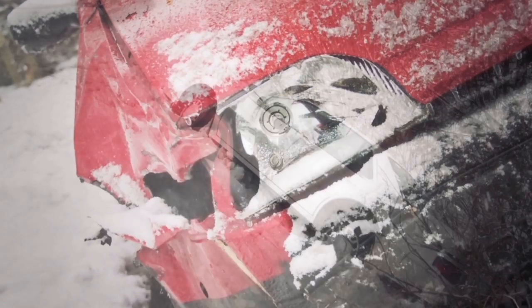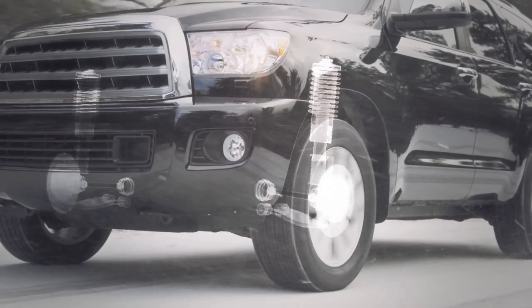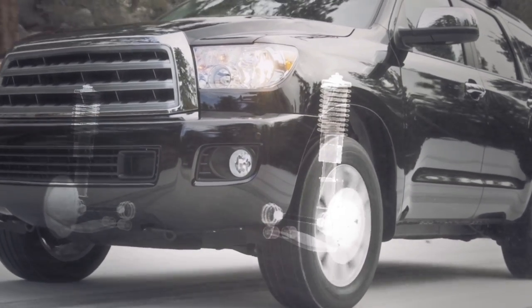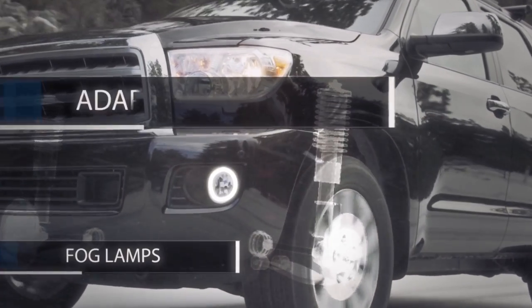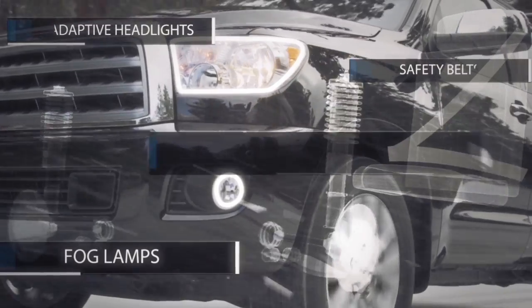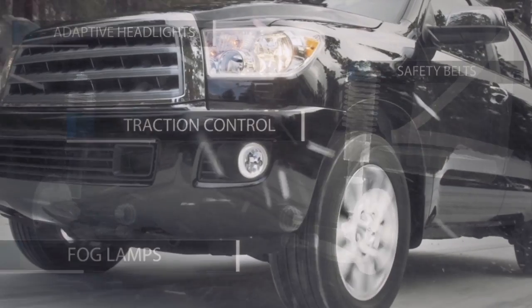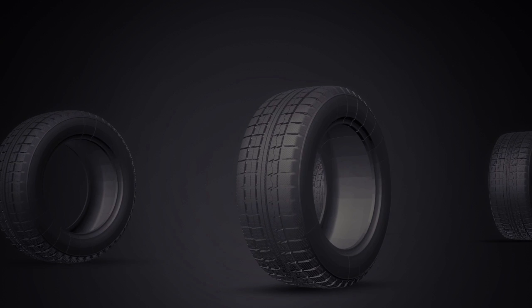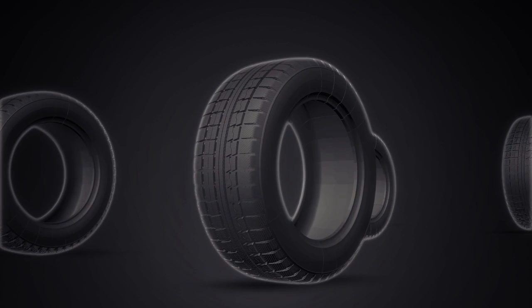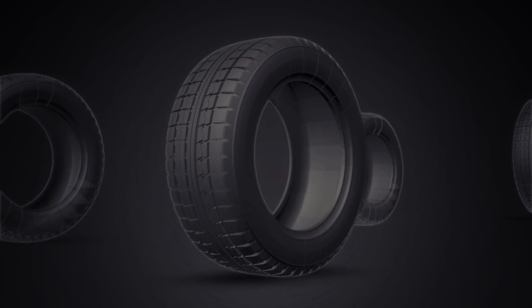Each year, winter weather accounts for hundreds of thousands of accidents in the U.S. alone. That's why vehicle manufacturers spend countless hours engineering cars to be safe and reliable in winter. Fog lights, adaptive headlights, safety belts, and traction control are just a few vehicle technologies improving driving safety. Your tires are a critical element in the winter safety equation. After all, it's these four tires that keep the vehicle carrying you and your family connected to the road.